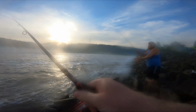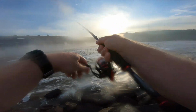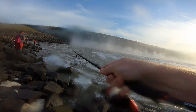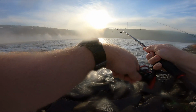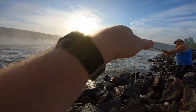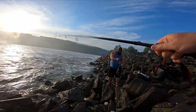There you go. Okay. Something. Could be someone's line. Nope. It's a baby. It's a baby. Yeah, baby. Oh, buddy. That's a hybrid. That's a hybrid for sure.